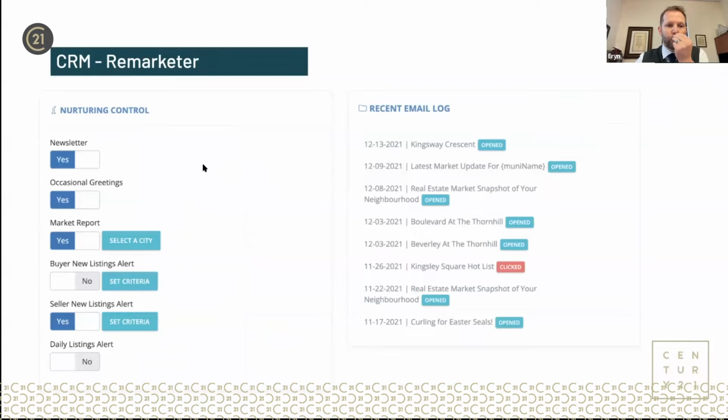The nurturing control doesn't just have newsletters and occasional greetings. It has the market reports. It's got buyer new listing alerts, seller new listing alerts, and then the daily listing alert. If you turn it on, then buyer and seller new listings will come up daily. It also gives you the email log, so you can see if stuff was opened, if stuff was clicked, etc.